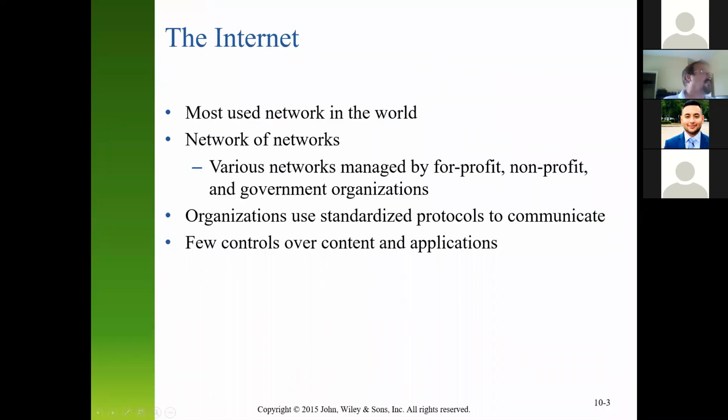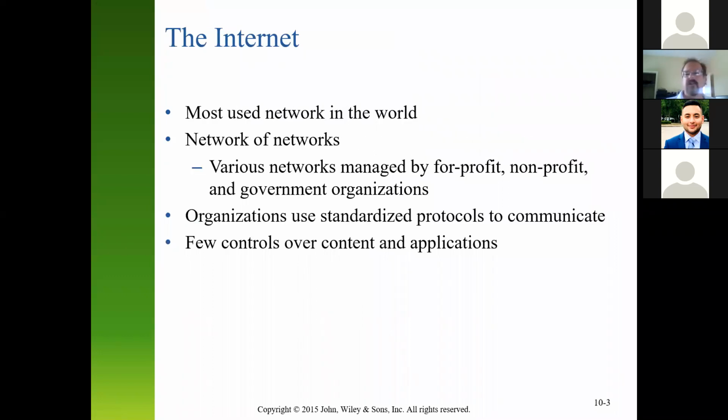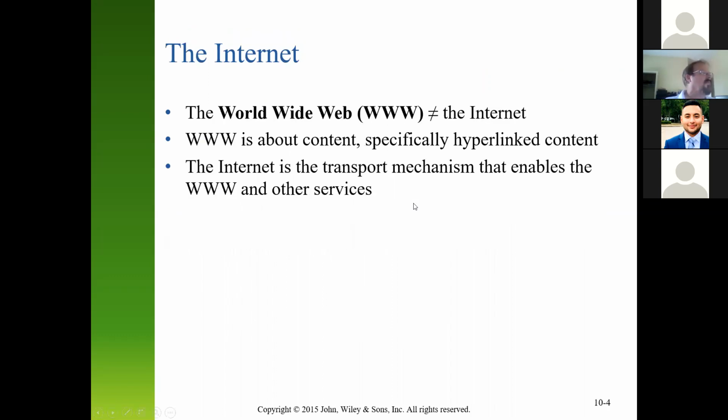So let's see. The internet, just the history of the internet, I already talked a little bit about that. But this chapter doesn't talk a lot about the history. Just keep in mind that the World Wide Web, the thing that you guys know best, hasn't been around that long. It's only been around since about 1990. We also call that, this is a term that Al Gore coined, the information superhighway.